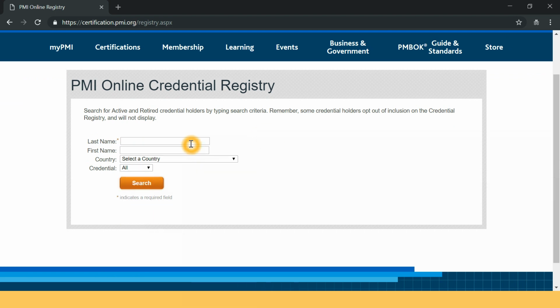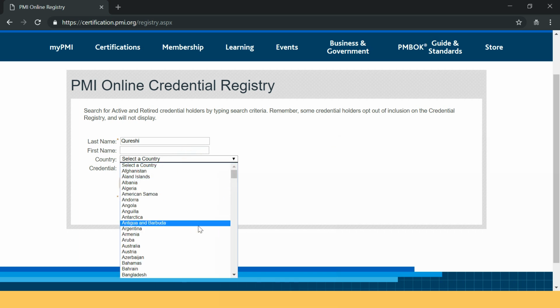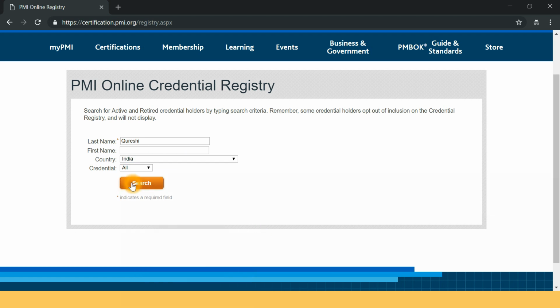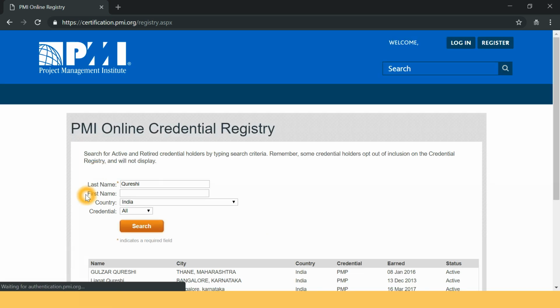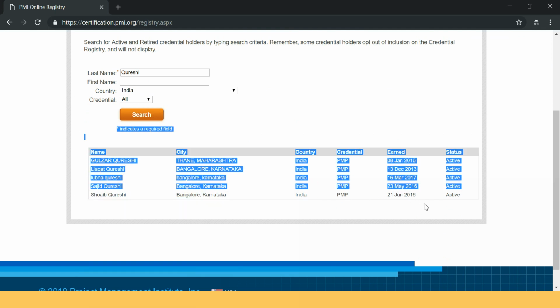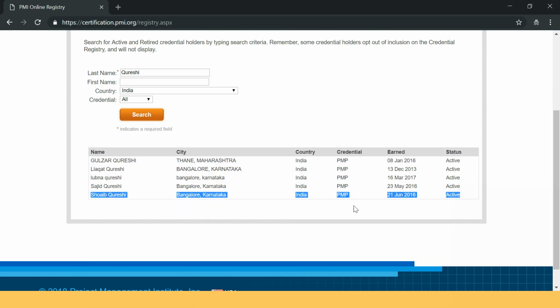So let me do a quick search on myself. So my last name is Qureshi. I'll leave the first name as it is so that others are also listed, and I'm from India, from Bangalore. So let's do a quick search on all the credentials, not just PMP. So here you can see it fetches 5 results, and all 5 are PMP, by the way. Here is my entry. I got my PMP in 2016, 21st June 2016, and my credential is still active.